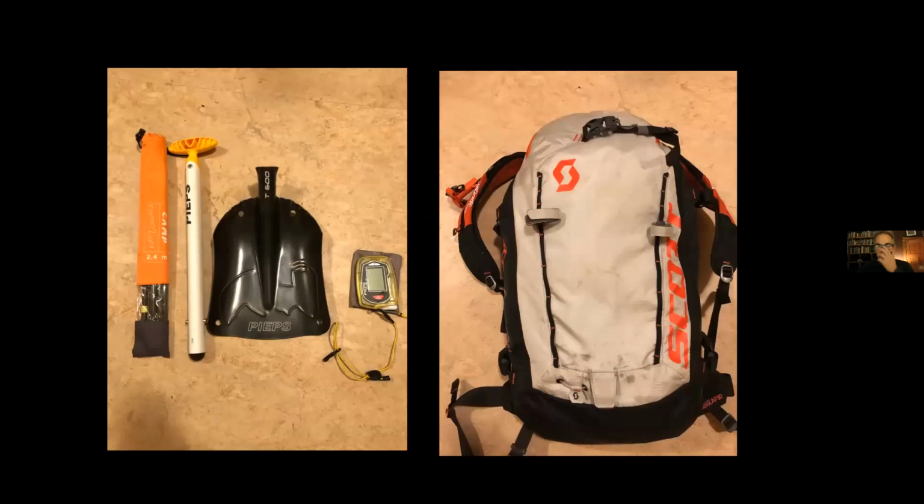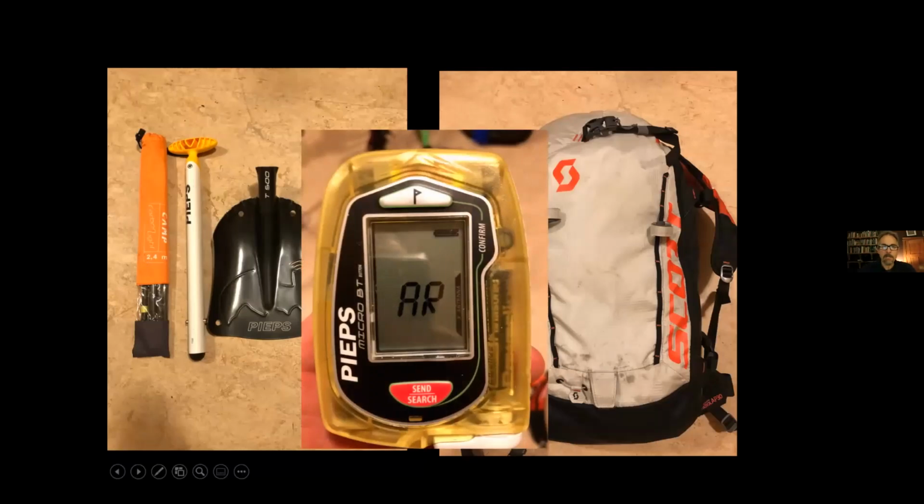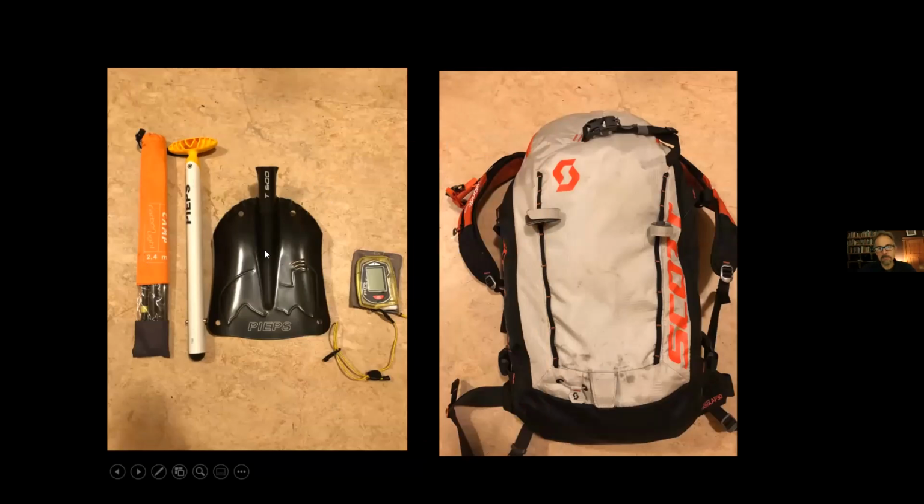I have this probe, which is a 2.4 meter collapsible probe, and I'm going to talk about that in a bit towards the end. And I'm using this Peeps. This is a really very compact shovel with a non-telescopic handle. That's not the most efficient way to move snow, but it's very compact and light. And then I have this Peeps micro beacon, and I'm using the Scott E1 Patrol airbag pack.